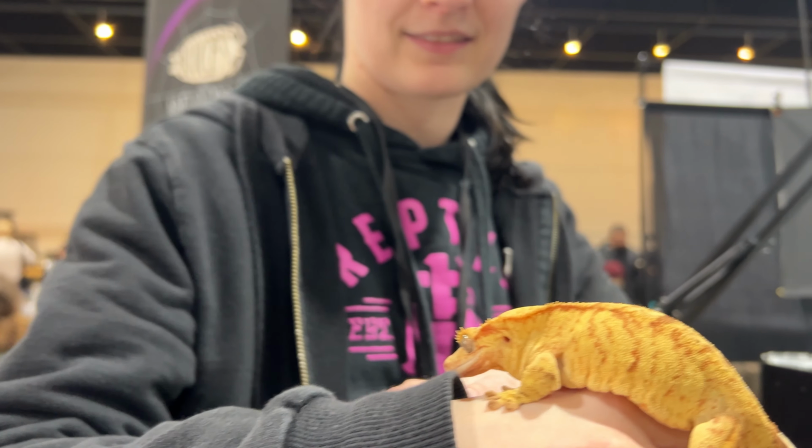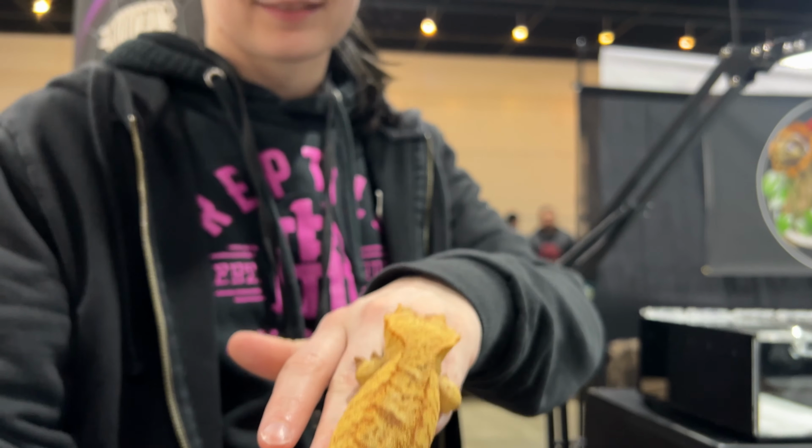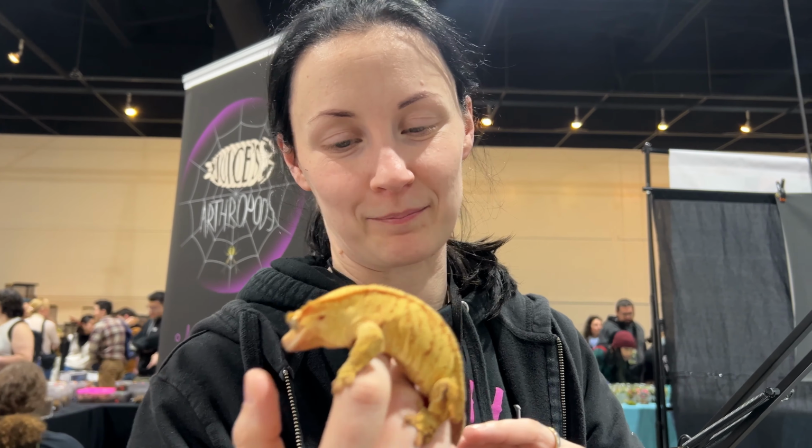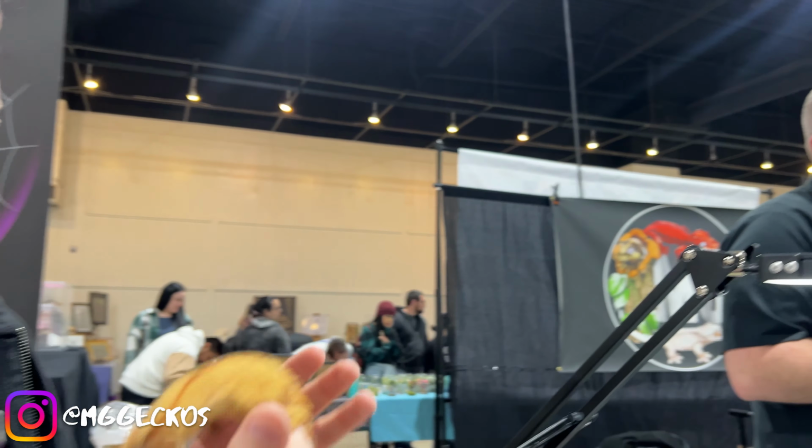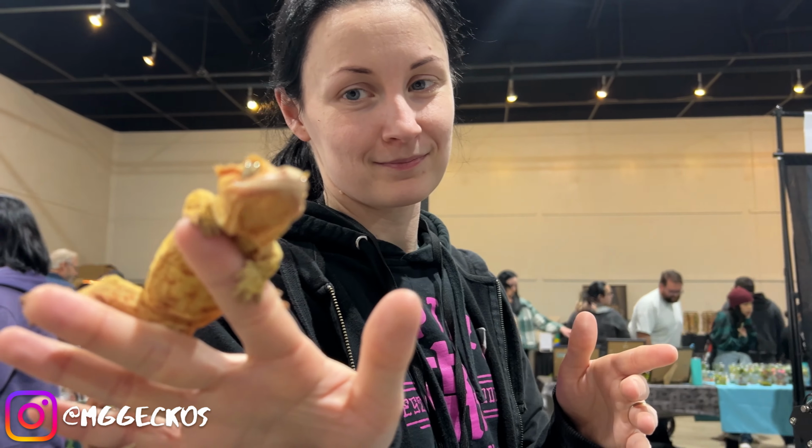It's a nice size. All right, so where can we find you guys? You can find us in the very front of the Pleasanton Reptile Expo. How about any social media if people want to find you online? We do have Instagram and we do have Facebook, but we are a lot more active on Instagram. And it's all at the MG Geckos? Yes, sir. mggeckos.com. All right, thank you so much.